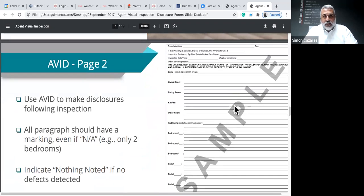All right, so let's talk a little bit about page 2. Use the AVID to make disclosures following inspections. All paragraphs should have a marking, if any. And if there is nothing to disclose, then you just put NA on bedrooms. Let's just say that the property only has 2 bedrooms, but the form has space where you can put additional bedrooms. I think it has now up to 4 bedrooms.